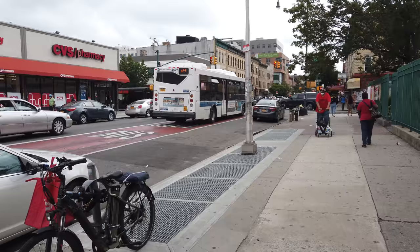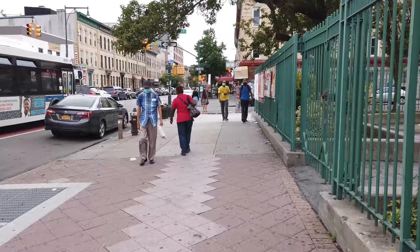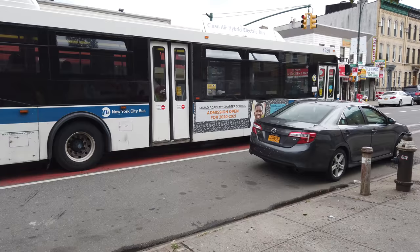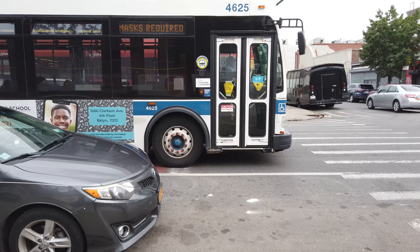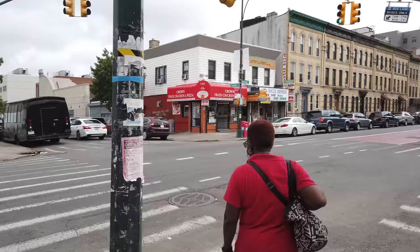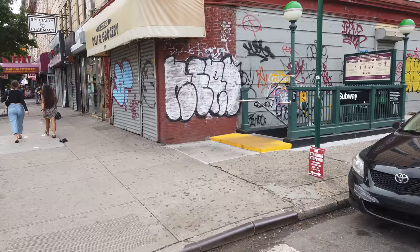Here's the B44 bus, which travels on Nostrand Avenue. There's also a B44 Select bus as well, which makes fewer stops than the local bus, and you also pay before you get on that select bus. Here you pay in front. Well, you're supposed to pay in front, but as of Monday, August 31st, you have to pay in the front. Right now, the local buses are free because of the pandemic. All right, here's the Brooklyn-bound platform over here, Winthrop Street subway station.